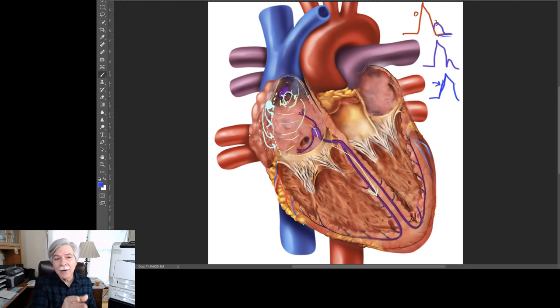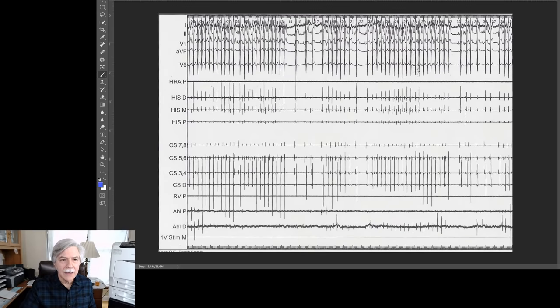So how do you get rid of an ectopic focus like this? If you have access to an electrophysiologist, he'll tell you, do an ablation. And that's what we did. So we brought this patient to the electrophysiology laboratory. And this is what her ECG looked like initially.